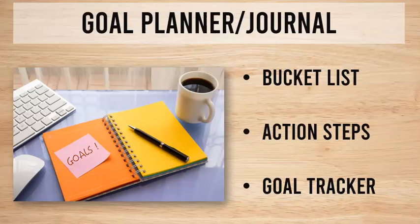A goal planner journal. So these are kind of necessary if you're trying to reach a goal. I mean, it's very, very hard to reach a goal without something to document, because you need to write down the action steps. You need to have a goal tracker so that you can hold yourself accountable and track your progress. And then these are also good for bucket lists. So you can have a journal that's just for bucket list items. That's a great goal journal. And then you can have different pages that would map out the action steps for each of those bucket list items.